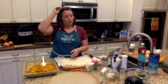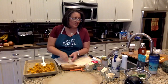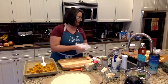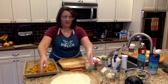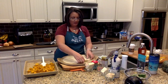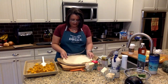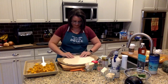All right, so we have our oven preheated. We have already done our stone here. We are going to put our pizza on the pizza pan. This is parchment. You could cook with that, but you don't need parchment on the stone. When I do cookies on the stone, I either use my cookie sheets or I use the parchment. I'm just stretching this out a little bit to kind of cover the whole thing.